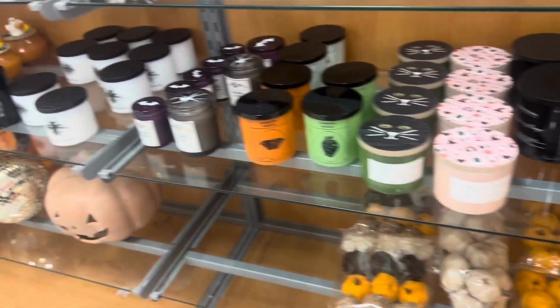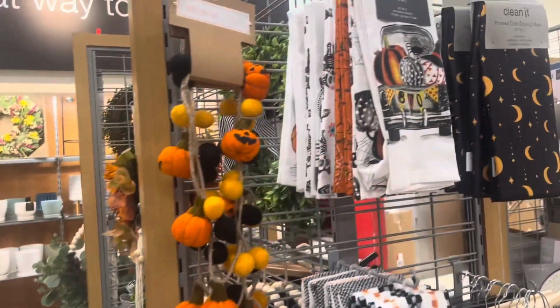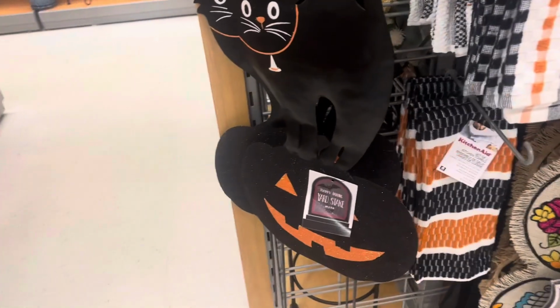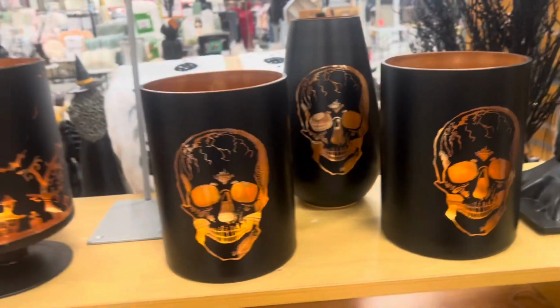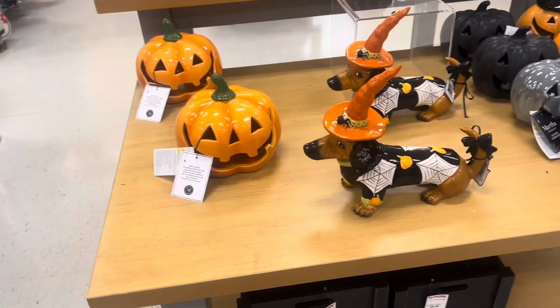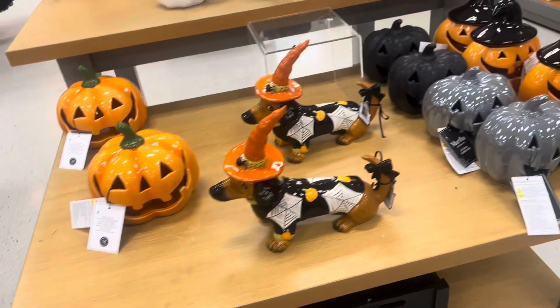That might be it, but I'm gonna keep looking. I forgot we found some table runners and some garlands and some drying mats. Ooh, some moons and some skellies. Very cute. Some yard stakes. We have these little candle holder type things, I'm assuming. I really like this one. This one's awesome. Look at this little ween. I might just have to get him for my friend. He's so cute.